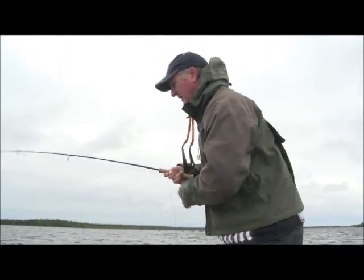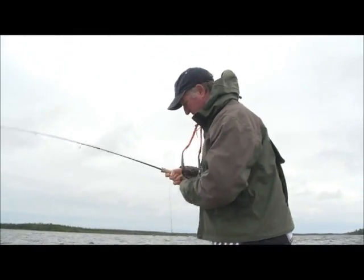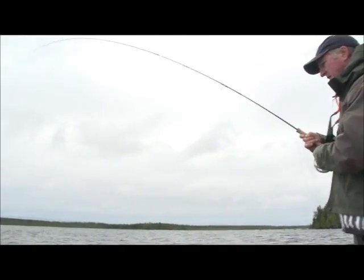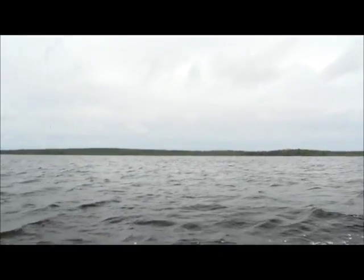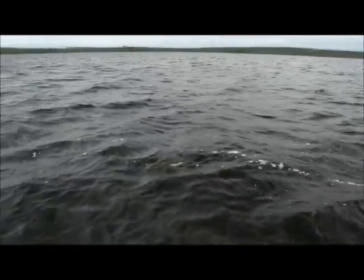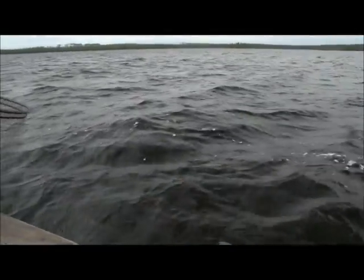I'm gonna get this guy on the reel. And I was stripping in wire leader. He's not that big. He's not bad. And it looks like he's got himself snagged at the side. See how he is? In a funny spot. Yeah. Must have been the way he hit it.